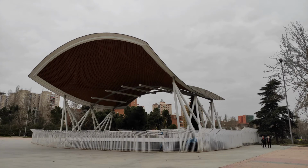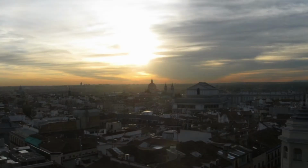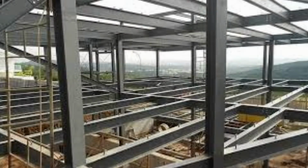Okay, so the roof here is negatively curved, which is weird. 99% of roofs are planar. Occasionally you see a domed roof, but off the top of my head, I can't think of another negatively curved roof that I've seen. Why? Maybe they're hard to build.